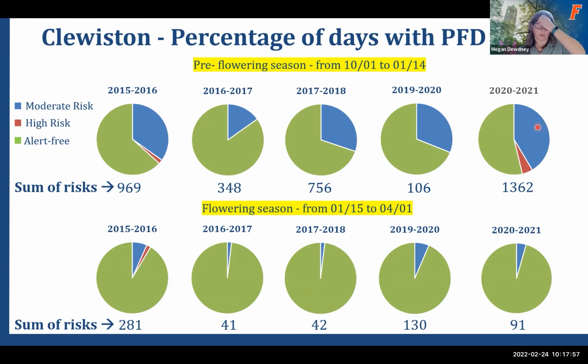In 2020-21, I thought we might get some disease this year because we certainly had a buildup in the early season, and I was getting phone calls about it. But then when we actually got to the main bloom period, it very much fizzled, and we saw almost no rain during that period of time at all, and only one day with a very marginal, at least in the Lake Alfred area, very marginal infection event.